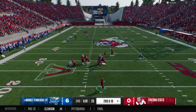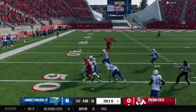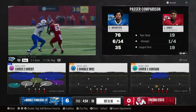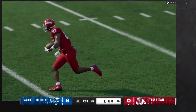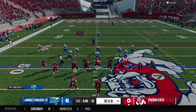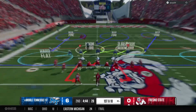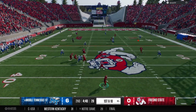Jones to throw. He finds his man. They'll get him down, but not before he crosses the 50. He's down to the 49. You got to give the O-line a lot of credit there because it gave the receiver time to work all the way across the field on the drag route against zone coverage. Quarterback gets it to him. He's able to turn it up and get a 1st down.